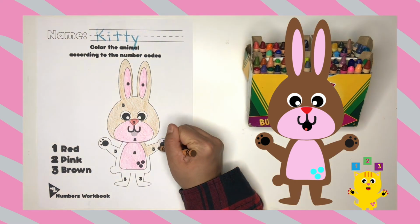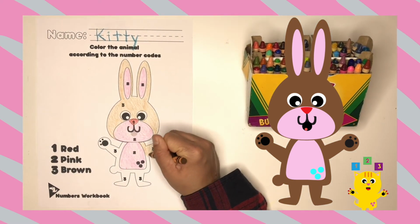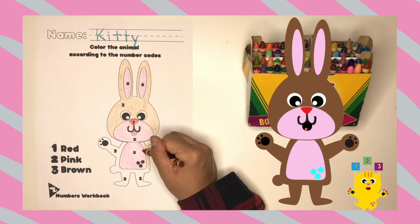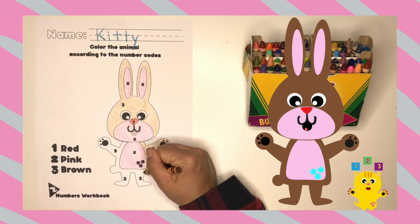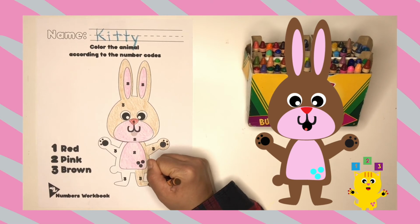Okay, last question while you're coloring. Who's the strongest, toughest, smartest dino there ever was? That's right, you! My dinos are tough, strong, and smart.